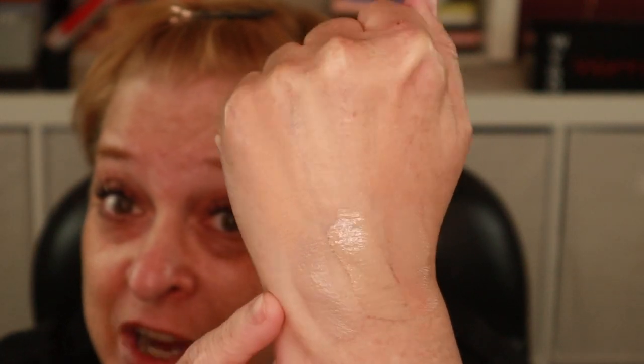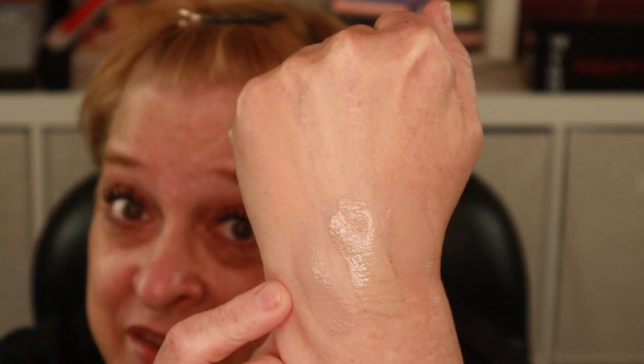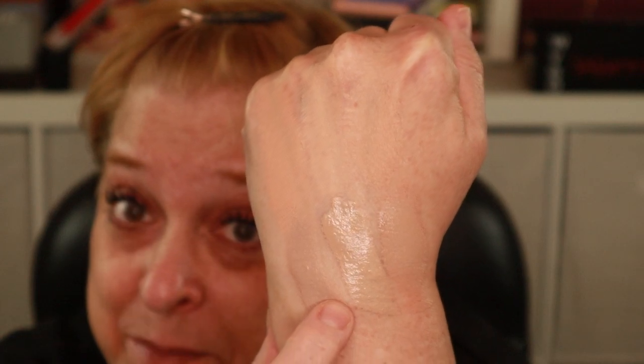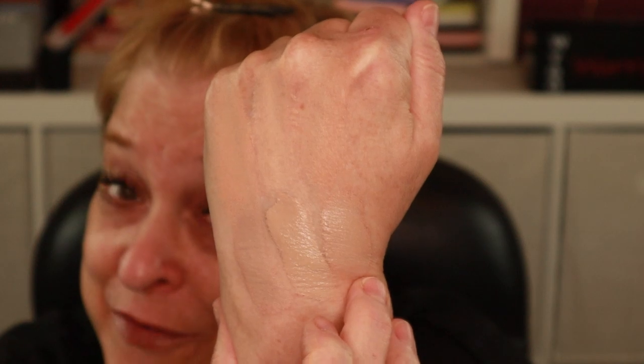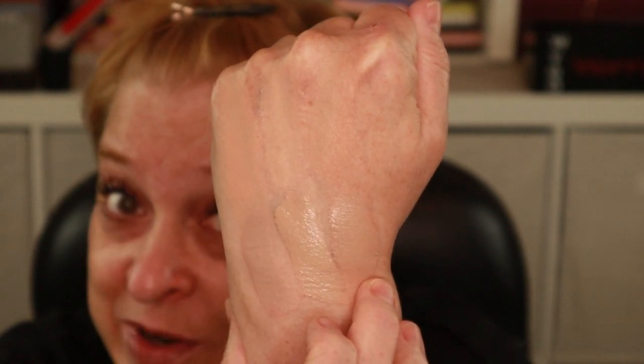Down below, just for color matching, we have from Purito the Cica Clearing BB Cream in the shade 21. Right here is the Misha BB Cream in the shade 21. And just in case anyone wants to know if 21 is the perfect color for them, here is the Purito Cica BB Cream in the shade 23.